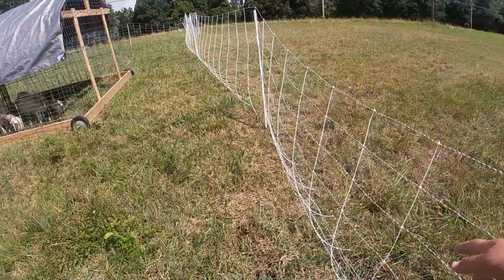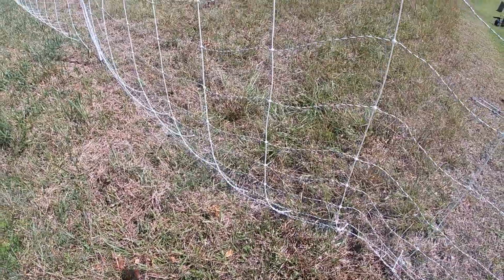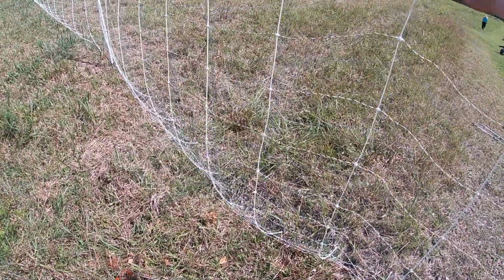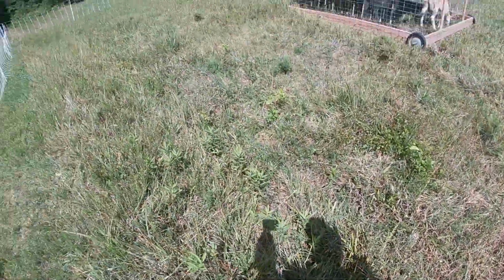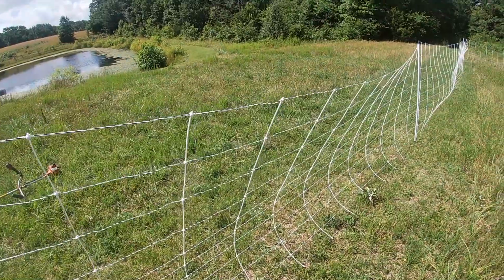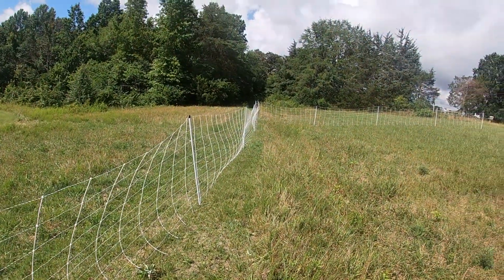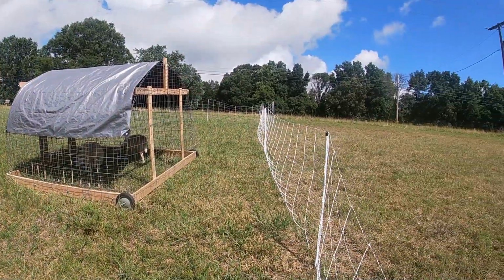So I have moved the net. Harmony and I moved the net, I should say. And as you can see, it's kind of sagging right here. I've got some posts that I'm gonna stick right here to kind of keep that going. There's like a little terrace right here, so it's just not gonna sit perfectly flush. And that's because I haven't pulled it tight. That's why it looks kind of saggy right here. But as you can see, it took like 10 minutes basically to move them.